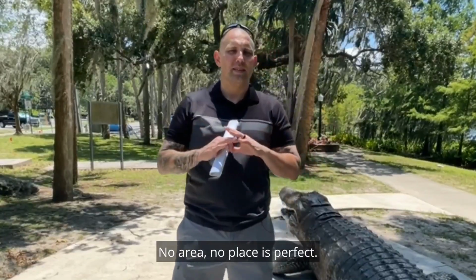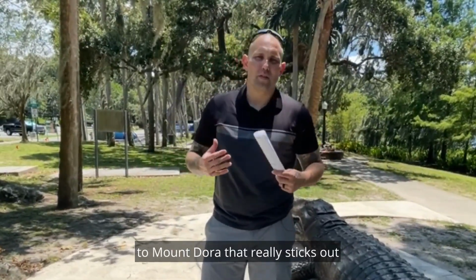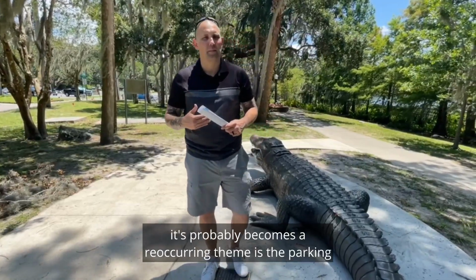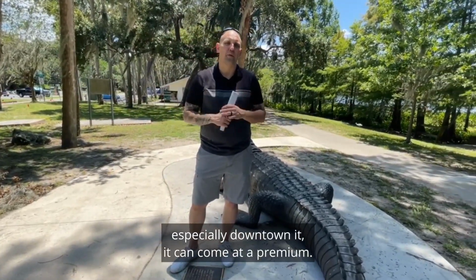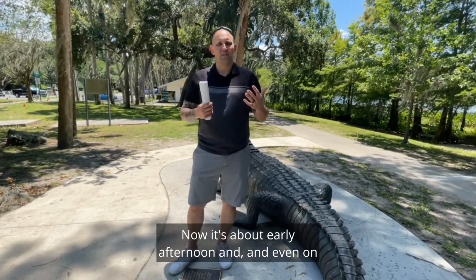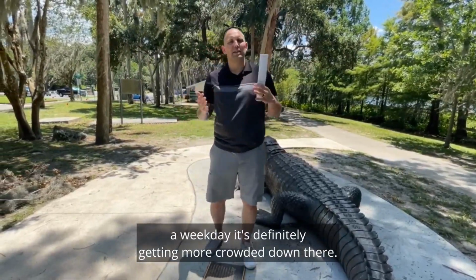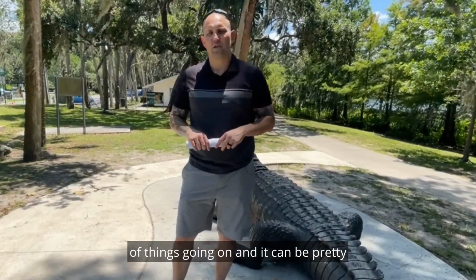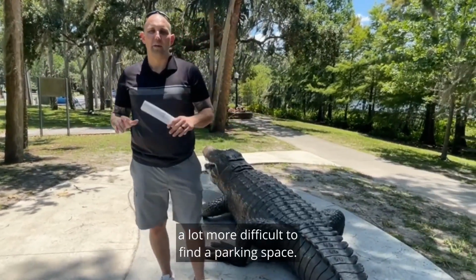No area, no place is perfect. Everything's got its pros and cons. If there is one downside to Mount Dora that really sticks out, if you talk to enough locals, it becomes a recurring theme: the parking, especially downtown. It can come at a premium. We're here during the week and showed up late morning, and parking wasn't really an issue. Now it's early afternoon, and even on a weekday it's definitely getting more crowded down there. But I've been here on the weekends, late at night when there's a lot going on, and it can be a lot more difficult to find a parking space.